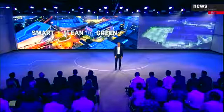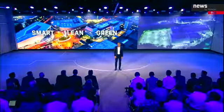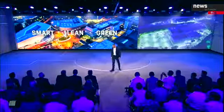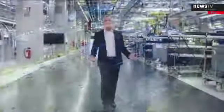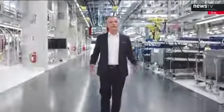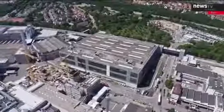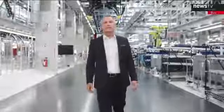Together, we have made things happen that many considered impossible. For example, we are planning to build this new factory at our main plant in Zuffenhausen, the production site of the 911 and of the 718. A big, big project.